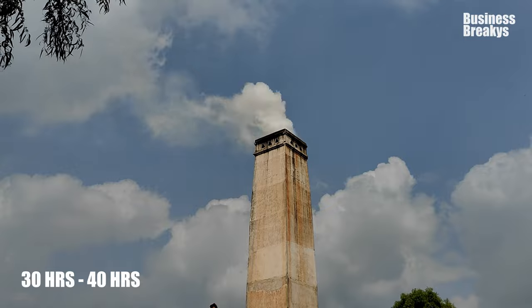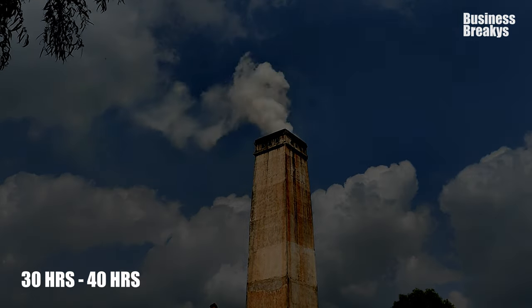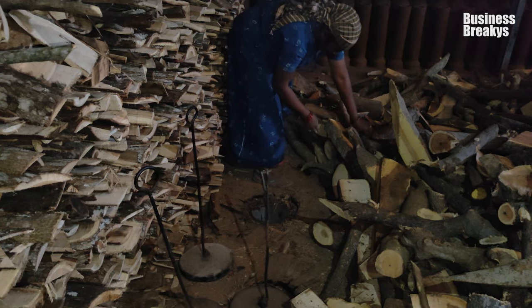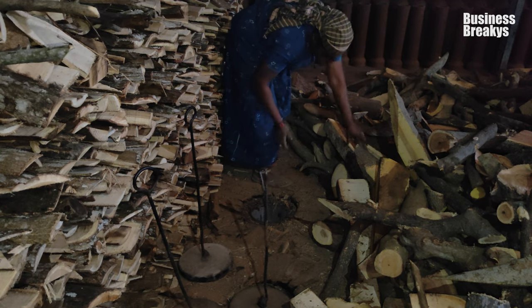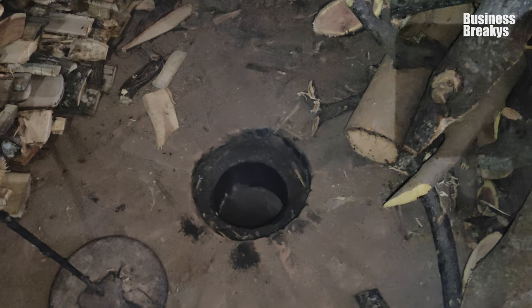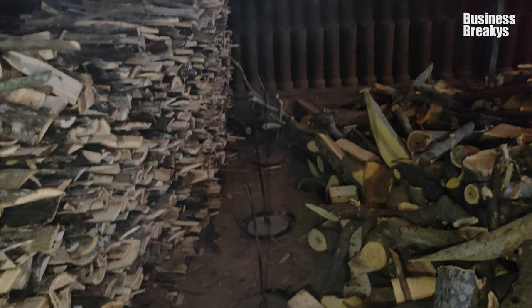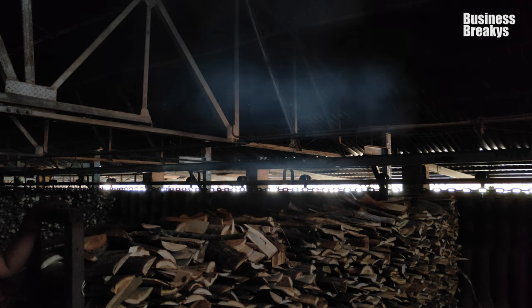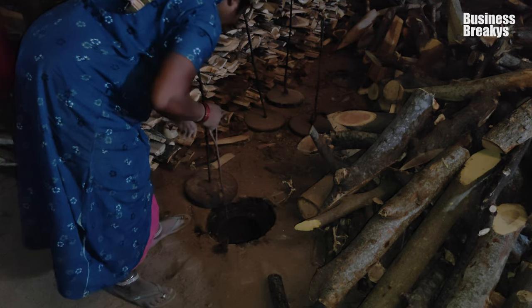The kiln will be allowed to burn continuously for approximately 30 to 40 hours. The pipes are burnt to a temperature between 1200 and 1400 degrees Celsius. The pipes will be inspected to ensure proper baking and to stop further burning.